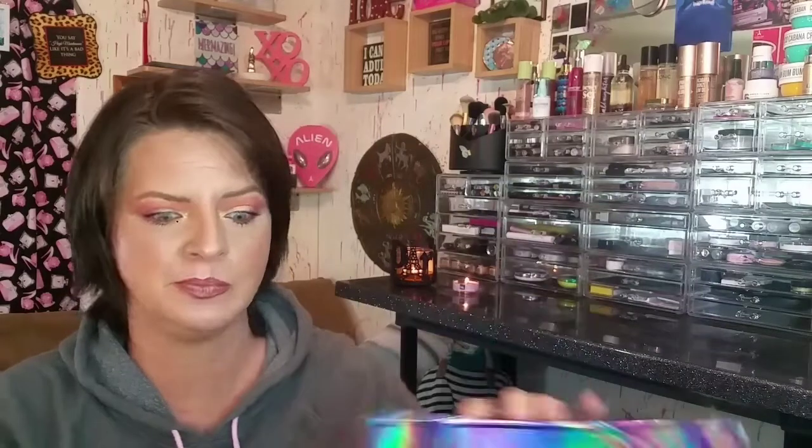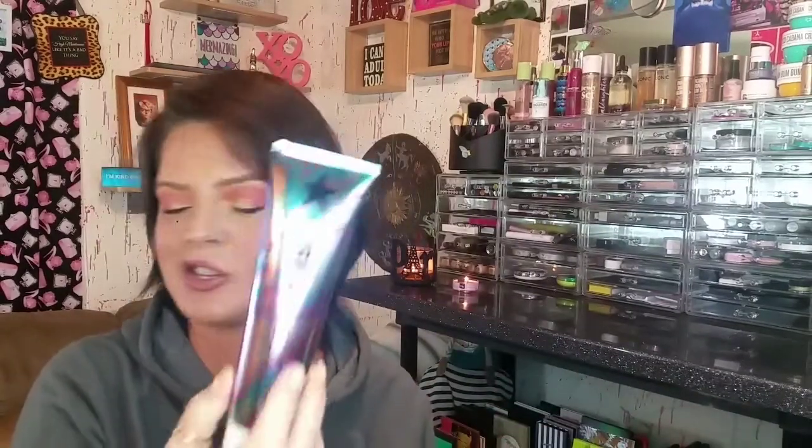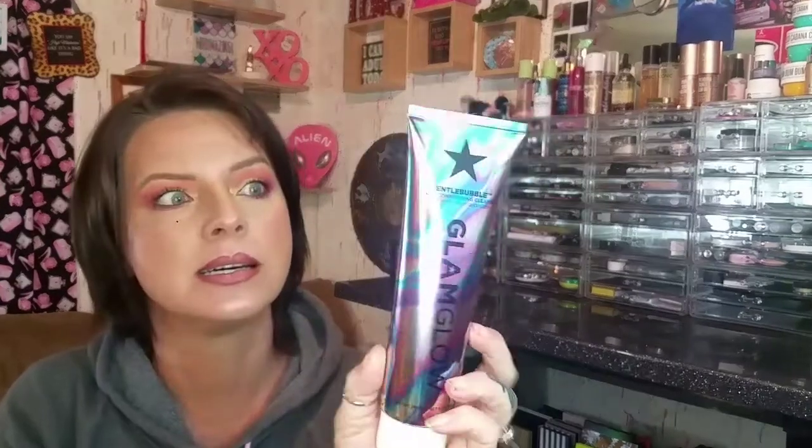The outer packaging is really cute. It does look like a bubble. And the inner packaging matches just the same. So it just smells like a cleanser. And it's a pretty good size. So more skincare for me to try this month.